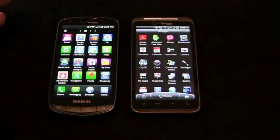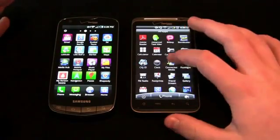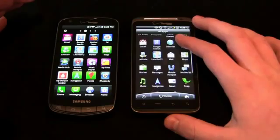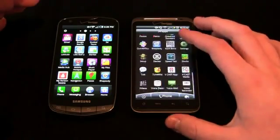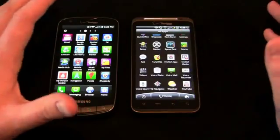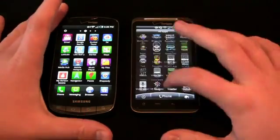And then over here, BitBot, Blockbuster, City ID, Let's Golf 2, Mobile IM, Mobile Hotspot, Rhapsody, Rock Band, Slacker, TuneWiki, Vcast Apps, Vcast Media, and VZ Navigator. So a lot out of the box.